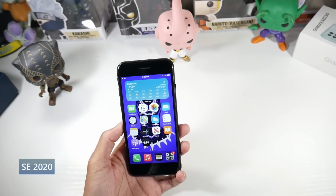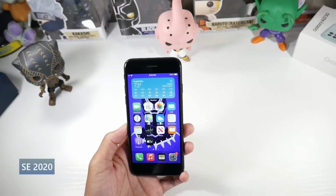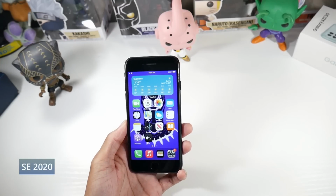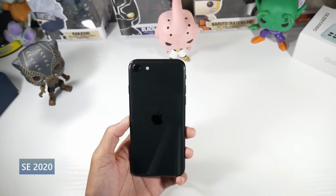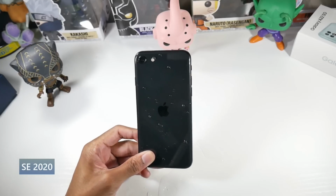It's just extremely fast when going in and out of applications, playing games. I mean, just run the Geekbench scores, you'll see that it's still very competitive, even comparing it to flagship phones, honestly. Of course, you have 64 gigs of internal storage, 3 gigs of RAM. This phone has stereo speakers, which aren't super loud, but they do a pretty decent job.